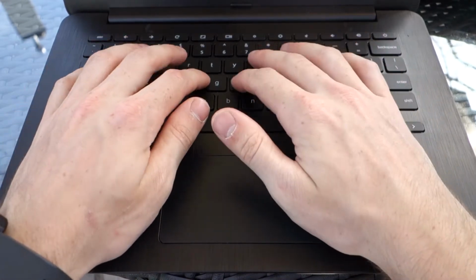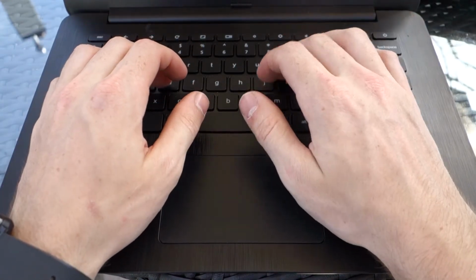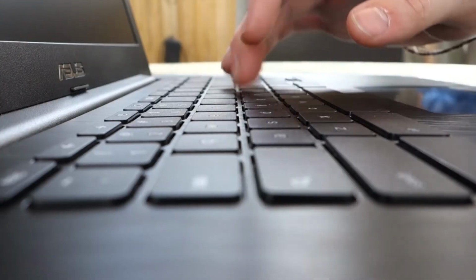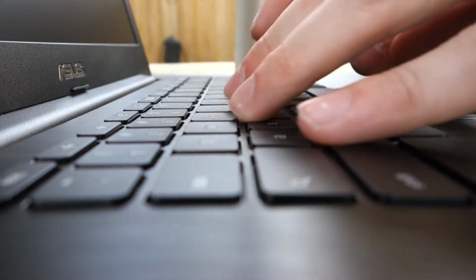Some of the other Chromebooks I've tried have small, no-travel keyboards and unresponsive trackpads, but this one is nice. The keys have a decent travel time and don't feel mushy, which is good, and the trackpad responds pretty well. It also has multi-touch controls, which is nice, and they all run relatively smoothly.